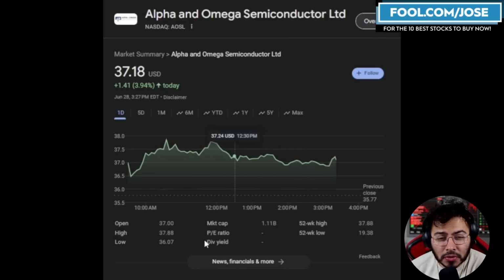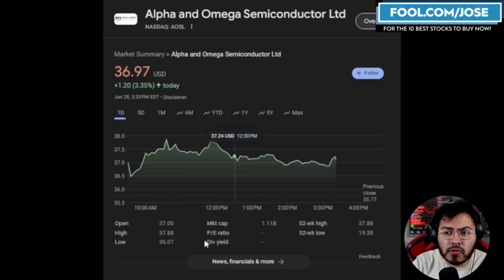Well, in today's episode, I want to take a closer look at the semiconductor company, at what they do and what exactly they're going to be doing for Nvidia. The reason this stock got so much attention was because the market cap of this company is roughly $1 billion. So let's take a closer look in today's episode.